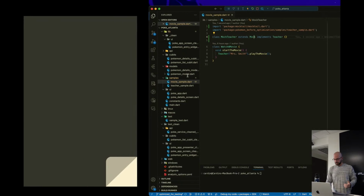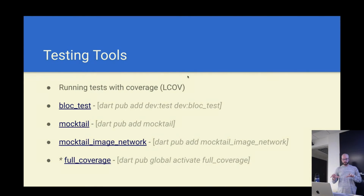Let's talk about some testing tools real quick before we dive into some more code. So these are the few things we're going to be using today. One, we're going to talk quickly about how to run tests in Flutter, super easy command-wise. And then a few packages we're going to use throughout the rest of the presentation. Bloc tests. So I use Bloc in this presentation, but this goes for any state management you use. So GetX has its own testing package. I'm sure there are some for any other state management you want to use.